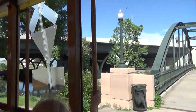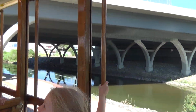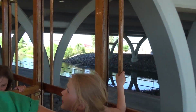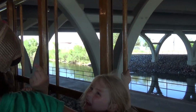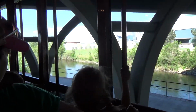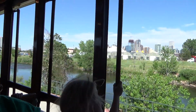So the trolley you're riding in right now, the mechanical parts, the stuff that makes it go, are actually from a trolley that ran from 1925 to 1960 in Melbourne, Australia. The parts were shipped over here in the 80s. They built the wooden frame around it from an early Denver car, a breezer. Let me tell you, that breeze feels really nice on a day like this.